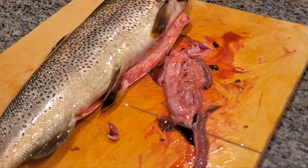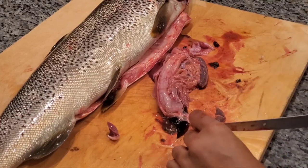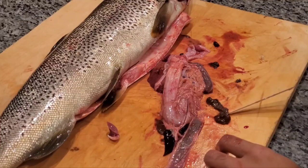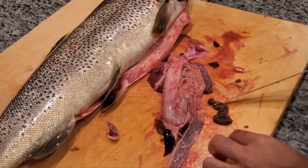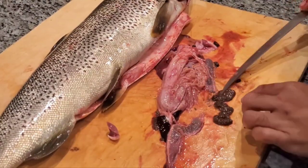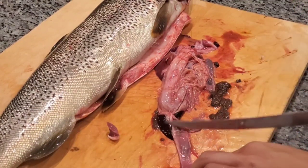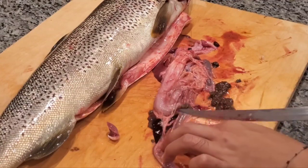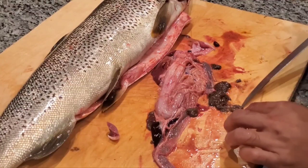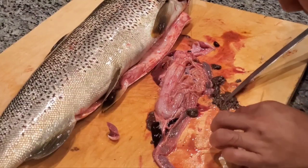Ew. It's so disgusting. All right, let's see what's inside this fish. You want to see it? It's like flies. Ew, that's gross. What is it? You see anything in there? I'm starving. It's crunchy. Well, it's already digested already. I don't see anything. Ew, that's gross. It's just hard. This is bugs. Big fish.